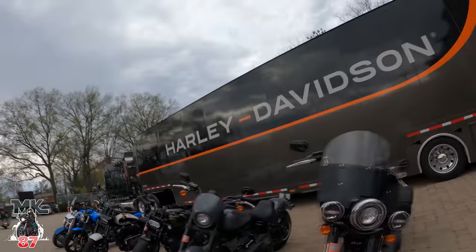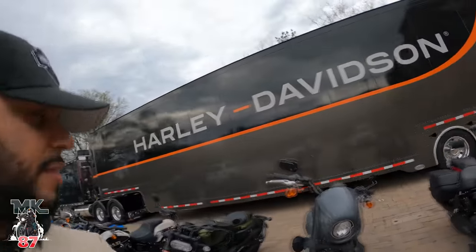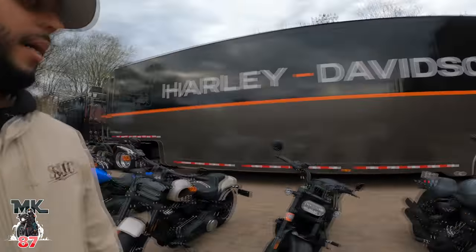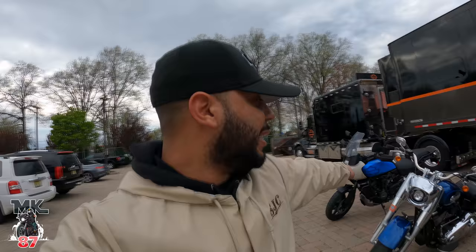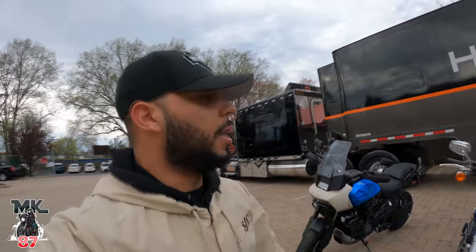So they just took in the Lowrider ST. We got a few CVOs. We got this Heritage right here. We got this Lowrider S Gunship Gray. 117, obviously, with the Sportster S, and we got this Pan America right here, my favorite color for 2022. Amazing colors. So a bunch of bikes.